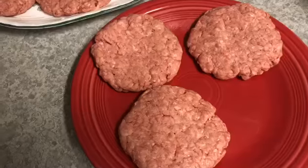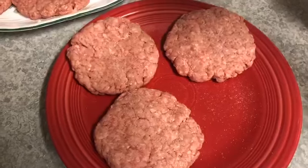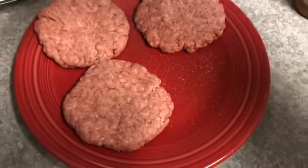Okay, I went ahead and threw together some hamburger patties. We made extra. We made 8 hamburger patties because we want to make sure that we have a couple just for snacks and stuff throughout the weekend. So I'm just gonna put a little bit of salt and pepper on these, and then they're gonna be ready for the grill. Salt, pepper.